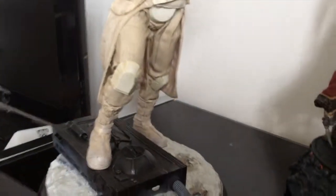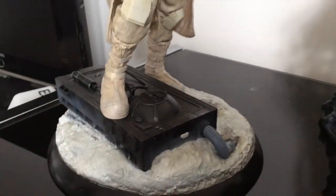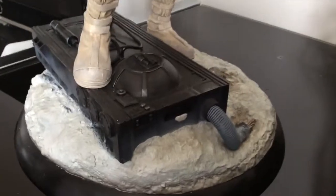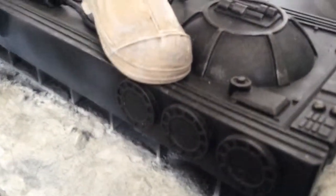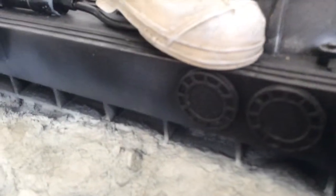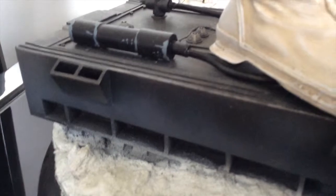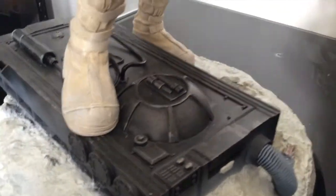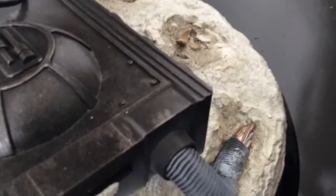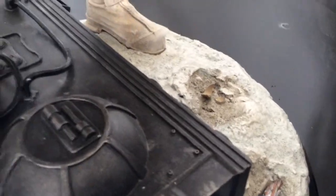He stood on what would probably be part of the Alliance base, I guess. There's sort of a snow effect on the base. You can see there, it sort of goes right the way underneath, and on the sides you can see it's slightly white for the snow, and obviously we've got some cabling here as well, where they've ripped it from the wall, presumably.